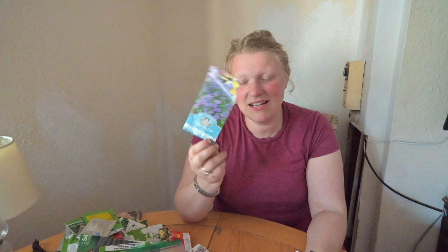I love forget-me-nots. I know that they are technically a weed, but my nan used to grow them and they remind me of my nan, and pollinators like them. We can plant them now and you'll get flowers next year. And I like me forget-me-nots. I won't forget them. Not at all.